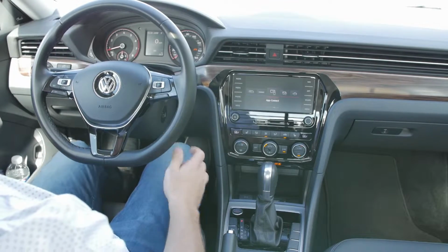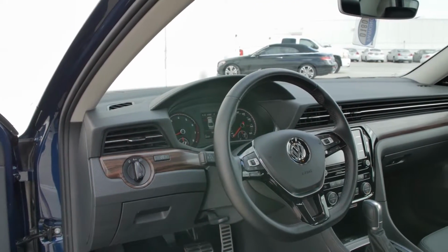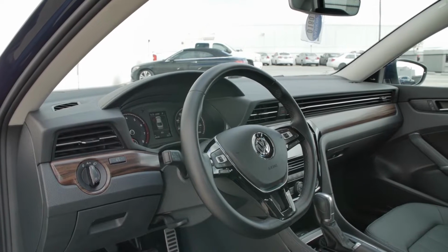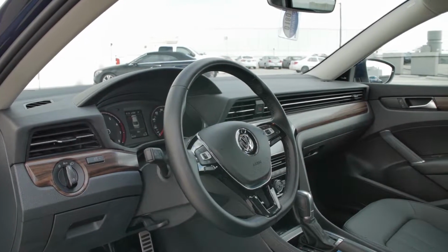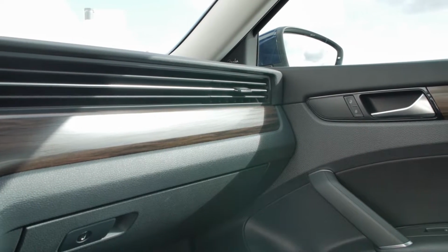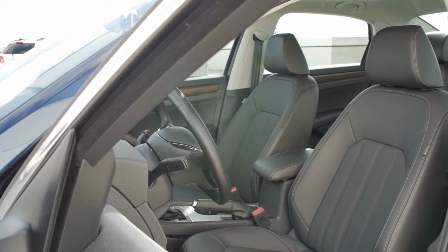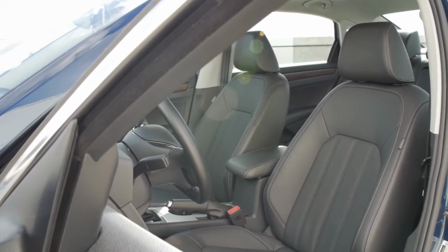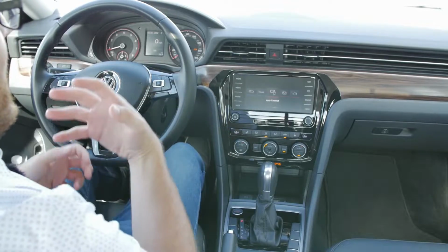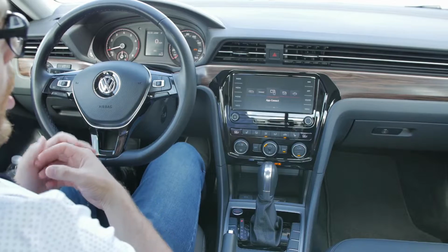Now the materials in here are just meh. I wouldn't say they're amazing. The seats are pretty nice leather, as is the steering wheel, but the upper dash is soft material. The mid parts of the cards are hard plastics. There's a lot of hard plastic throughout here. This is not the old school Passat that really felt like a high dollar luxury car. This definitely feels more like a mainstream, more basic option that just happens to be very large.